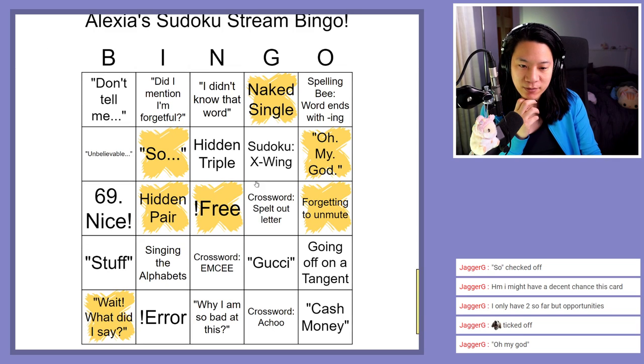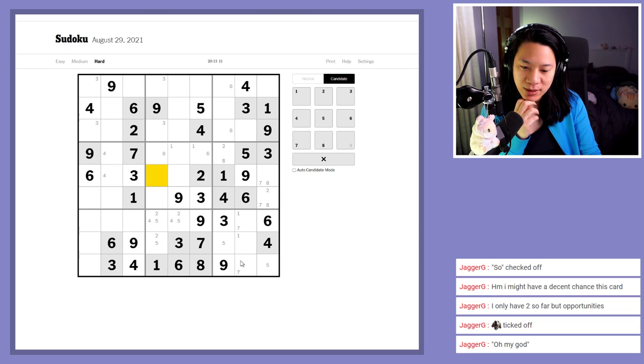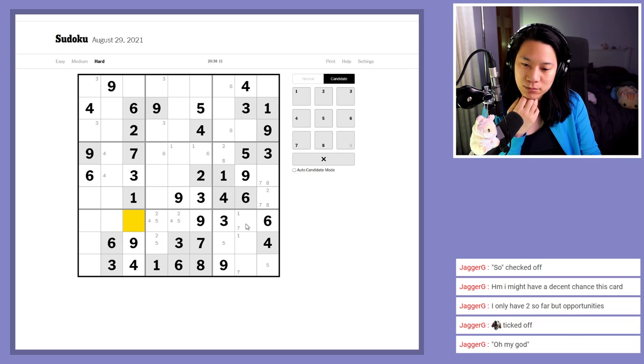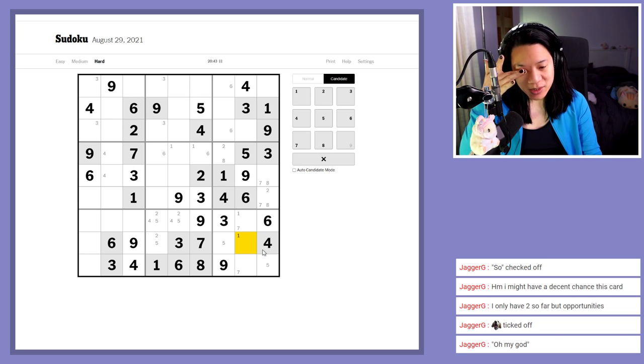Oh, we have had X-Wings, definitely. Did we use the X-Wings is a question. I don't think we used any X-Wings. Okay, never mind. Five and eight in these cells. That's not good because the 8s are quite weak. I think we need to do some more pencil markings, you know, inside the boxes.